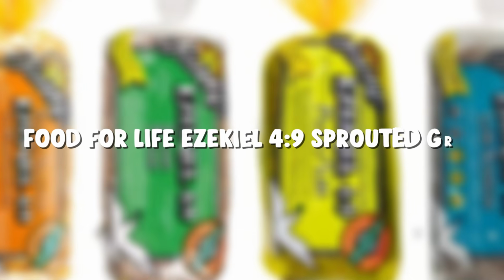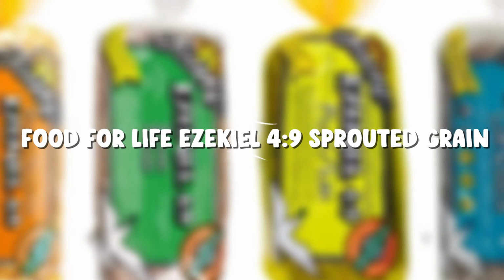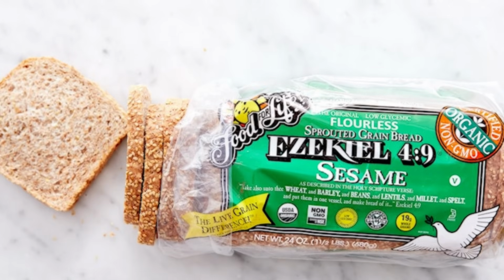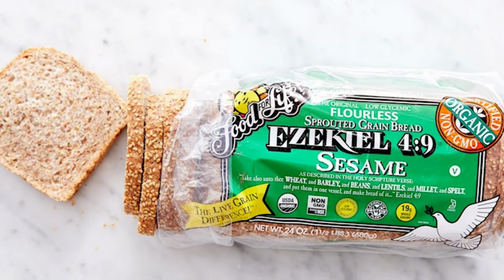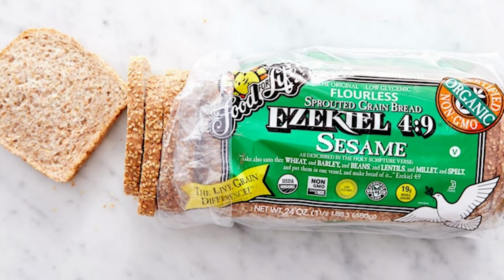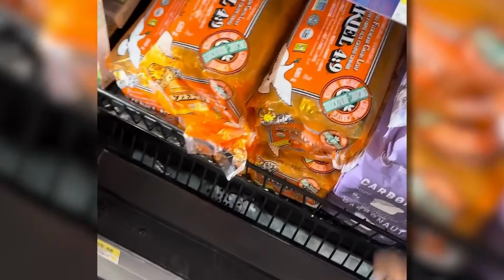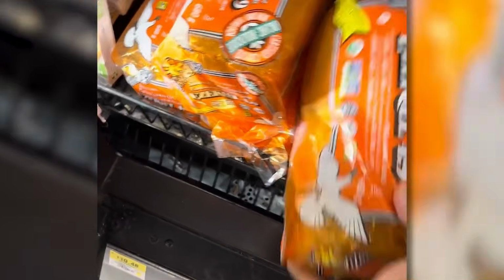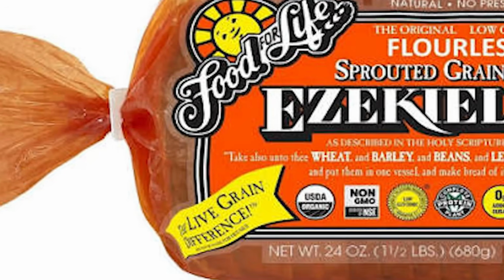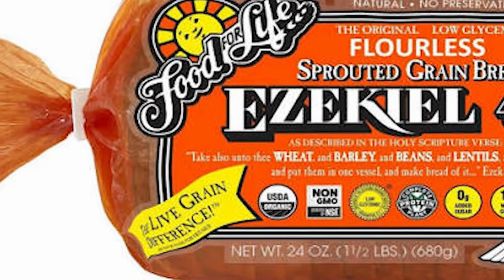1. Food for Life, Ezekiel 4:9, sprouted grain. This is the one. If you want a commercially produced bread that passes every single test, whole grain, no added refined sugar, no dough conditioners, no preservatives, and documented non-glyphosate certification, there is one clear answer, and it's been sitting in the freezer section of natural food stores for decades.